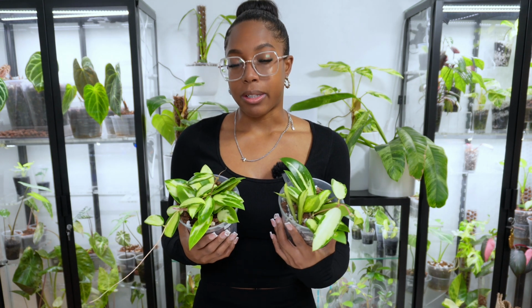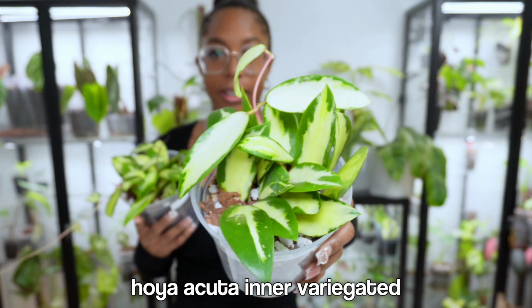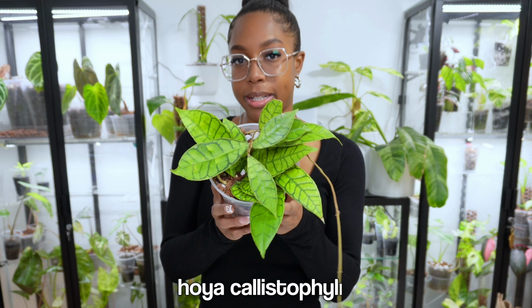So I restock every Thursday, and this week just was Hoya. So a lot of Hoyas have sold, and I'm so excited for you guys because these Hoyas are beautiful. They're bushy, they're everything. So these 2 right here, these are both Hoya acuta intervariegated. There is this one right here, and then there's also this one here. They are both in 5-inch pots, and I'm pretty sure that both of these have at least 2 or 3 plants in them. Then we have this Hoya calistophylla.